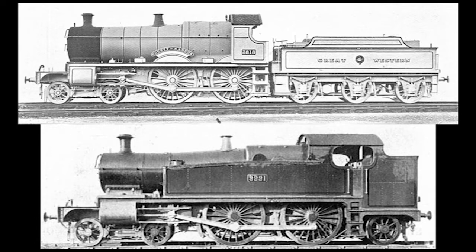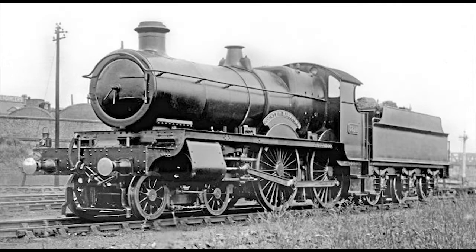These two classes of Great Western steam engines go together on my list because they are both basically a different version of each other. The 3800 Class 4-4-0 tender engines, also known as the County Class, were designed by George Jackson Churchward, with a total of 40 built at Swindon Works between 1904 and 1912.